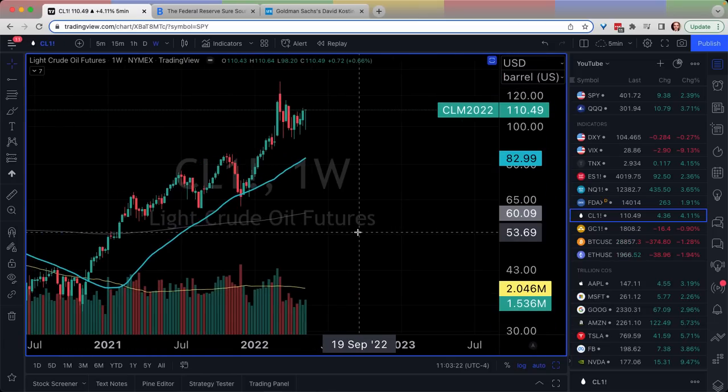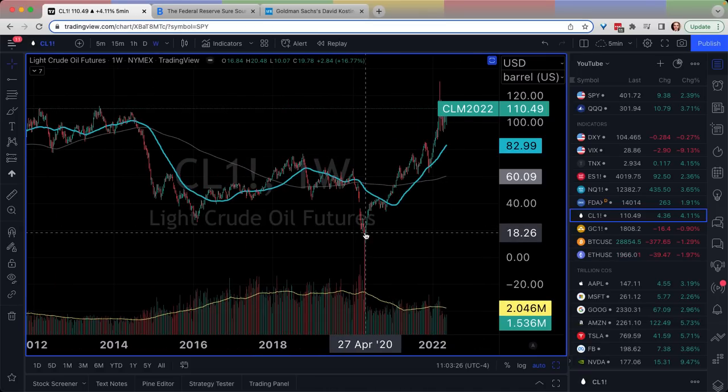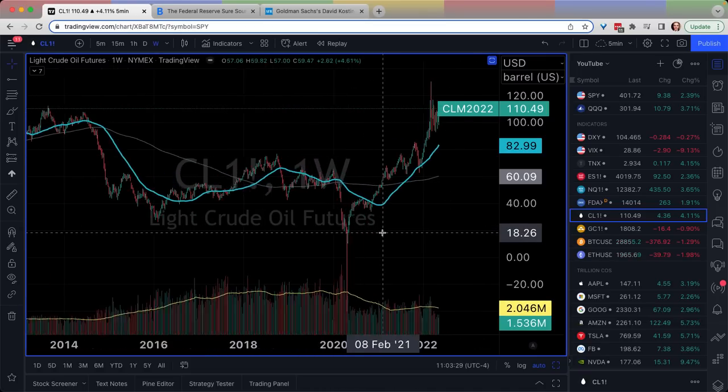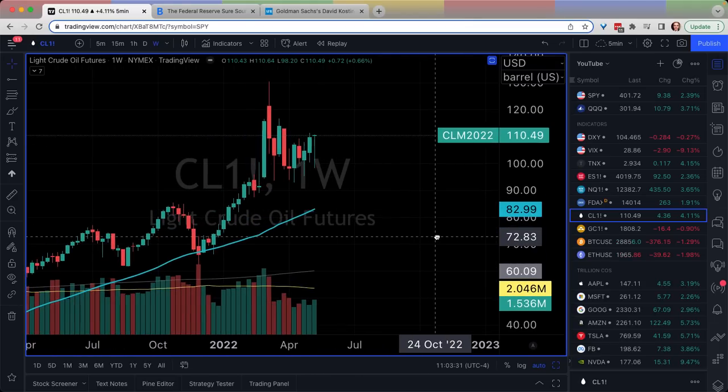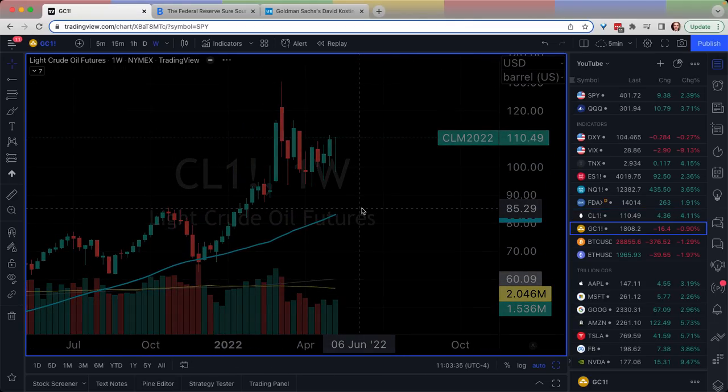Oil. Let's remove that move down to 0. Oh, let's actually not put it in a log. So there we go, right? We actually went briefly negative in oil. Remember that? I do. Oil here continues to be bullish, right? We see another strong lower wick, and it looks like it just wants more.